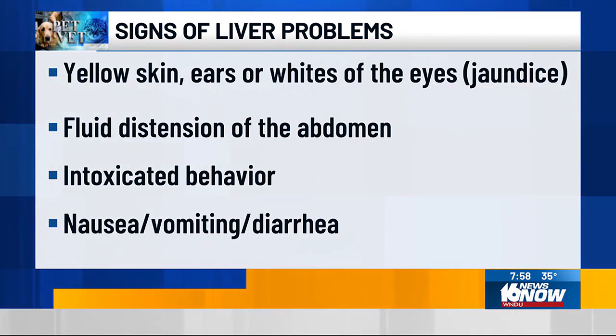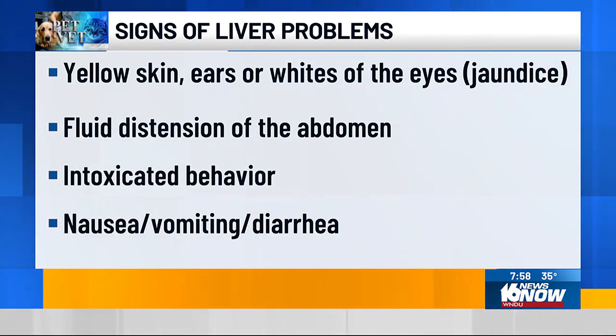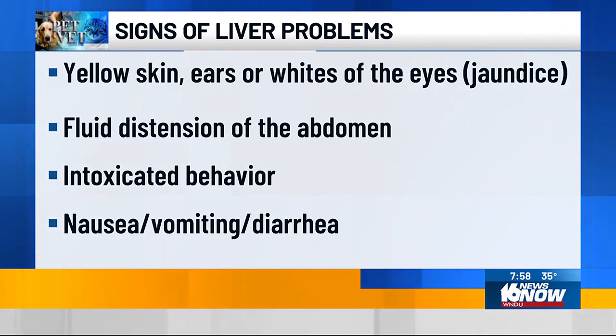And of course, because the liver is detoxifying all of the things in the bloodstream, an intoxicated behavior or not feeling well can occur. That can cause nausea, vomiting, diarrhea, things that you wouldn't necessarily say are liver, but are certainly a situation where the body isn't feeling well.